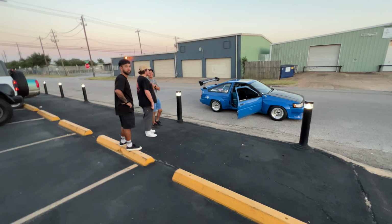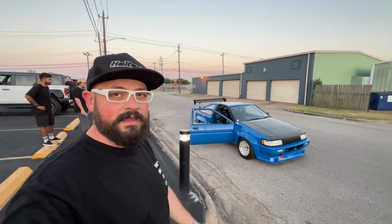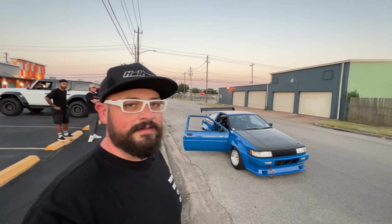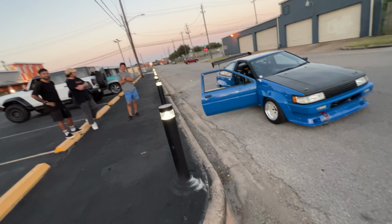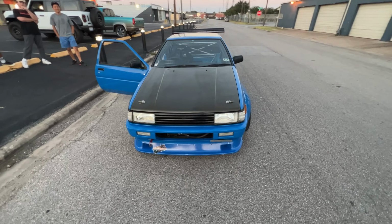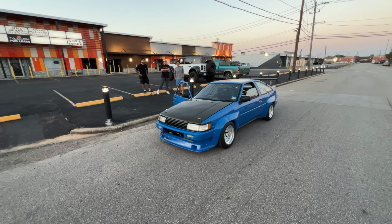So I can't believe that, not even 2 weeks after driving a hachi-roku in KL, I'm here in Houston, Texas, and I just drove an N2 86. Massive thank you. It's been an awesome afternoon to spend with you guys. And what a nice collection of cars, including this N2 beast that just loves to rev.